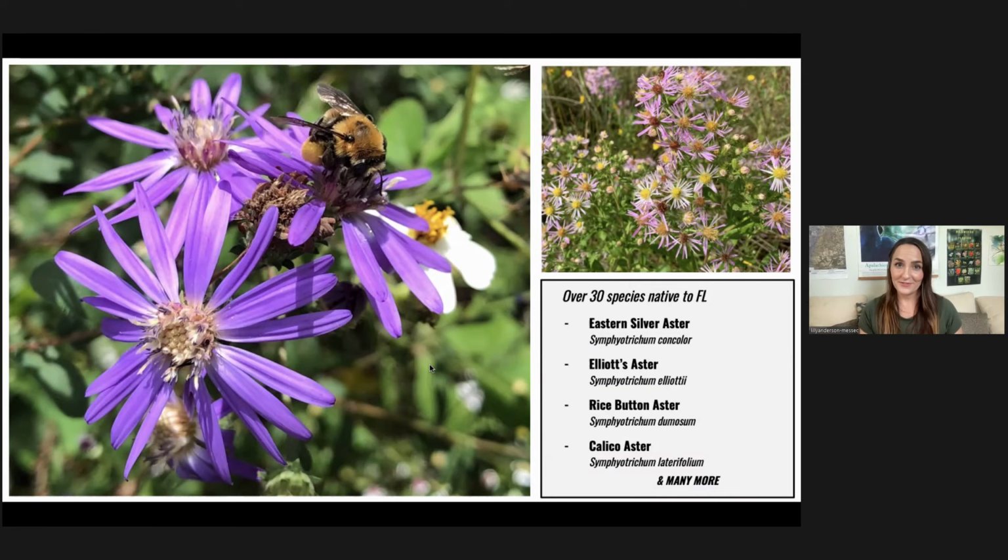But several of them are very common in the nursery trade and are pretty easy to grow and really showy. Eastern silver aster, Symphyotrichum concolor, is one of the more common species in Florida and the Southeast, and it is very showy purple. Elliott's aster on the top right is a super great, robust, large plant that grows in moist to average soils, and it gets big, like taller than me, and it produces so many flowers, and it is just stunning. But give it space to grow because it is a robust species.